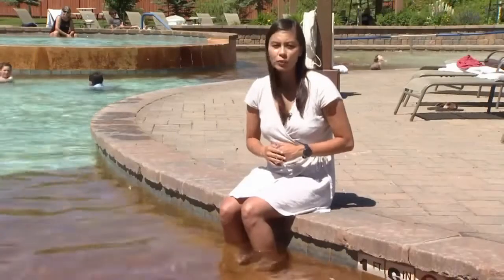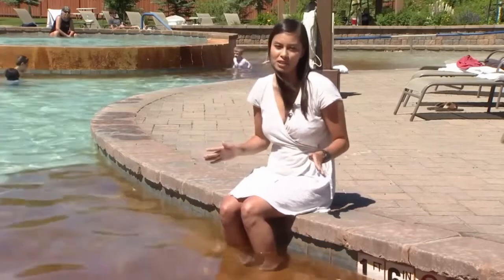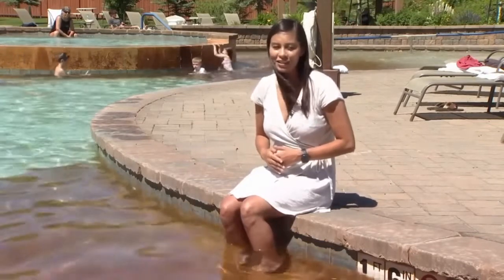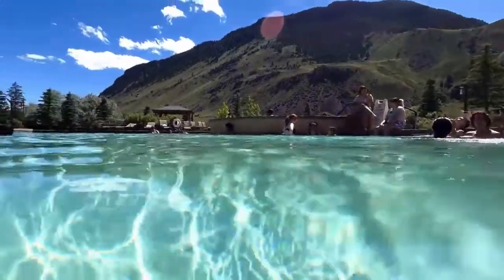The community of Gardner wasn't spared from the devastating floods, but there is one place where residents can go to alleviate their stress. The Yellowstone Hot Springs is chock full of soothing minerals, and though they were affected by the floods, the springs are back and open for business. It's a place you might miss if you're not looking for it.